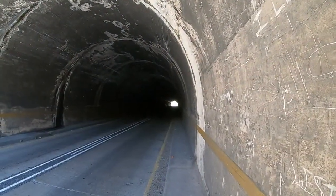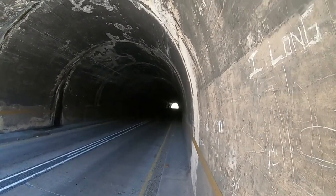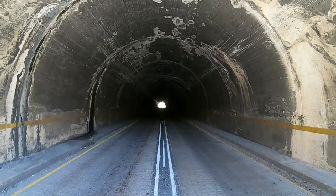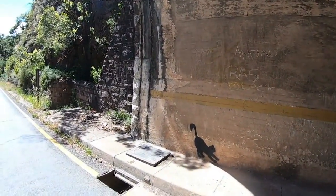The Huguenot Tunnel. Oi! Oi! It's got a very nice echo.